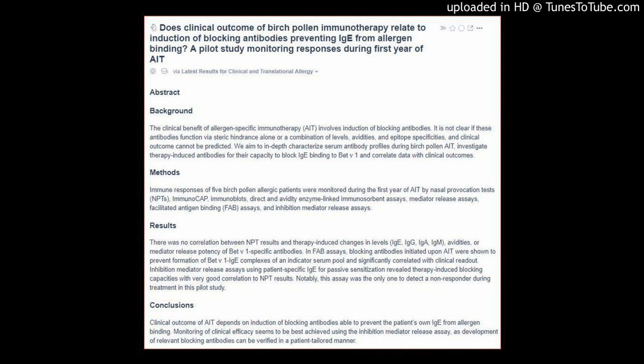Does clinical outcome of birch pollen immunotherapy relate to induction of blocking antibodies preventing IgE from allergen binding? A pilot study monitoring responses during the first year of AIT. Via latest results for Clinical and Translational Allergy.